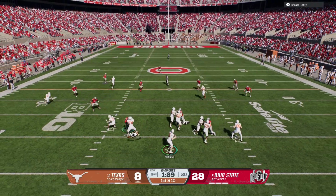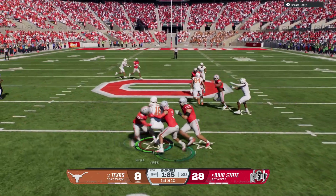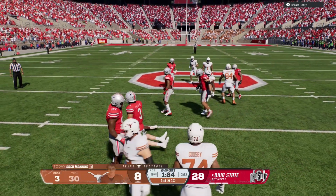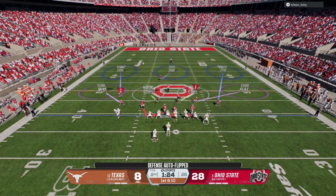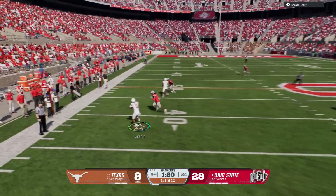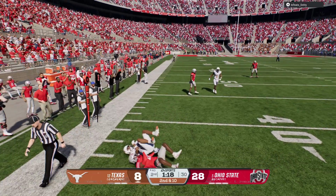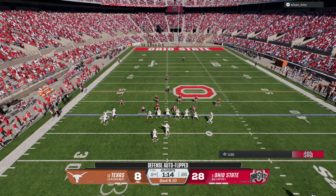Back to pass. It's Manning. Under fire. How about this sophomore learning when to just do it himself? And the Longhorns want to pick up the tempo. Caught in the backfield, it's Moore. He is going nowhere. Stop at the line of scrimmage.